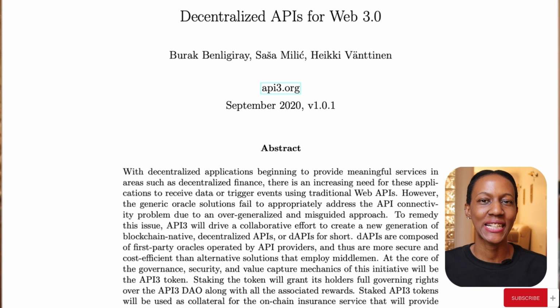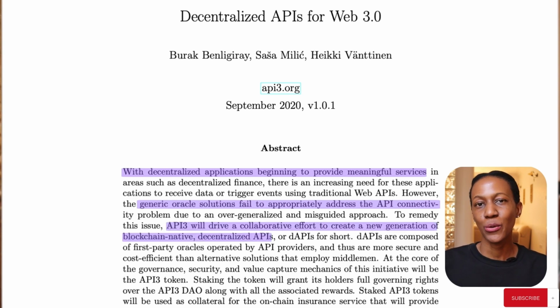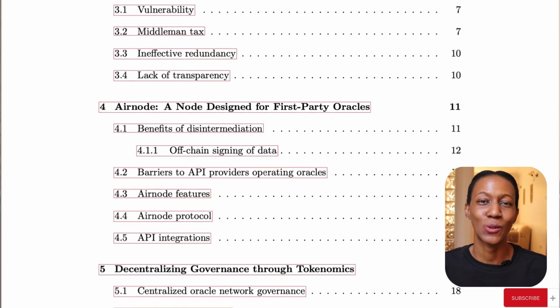Another white paper that I really like is this white paper for a project called API3, which is an oracle. So the white paper clearly states why protocols need data, what the shortcomings of the current oracles are, and API3's solution. Then throughout the paper, it goes into greater detail regarding these attributes of the API3 project, as well as the tokenomics.